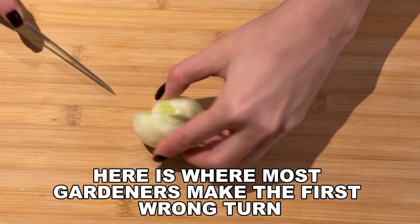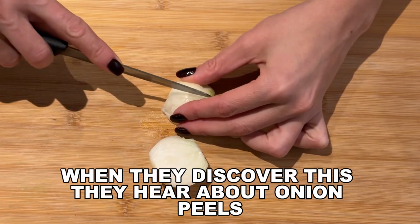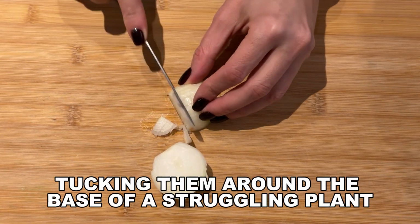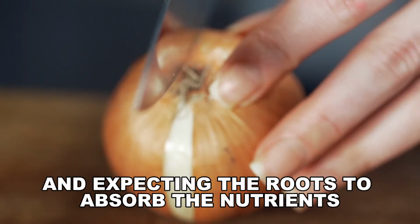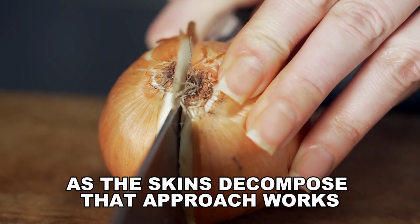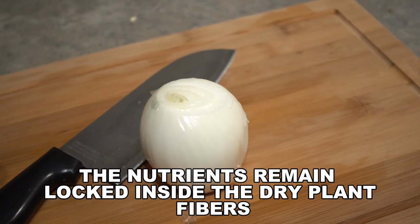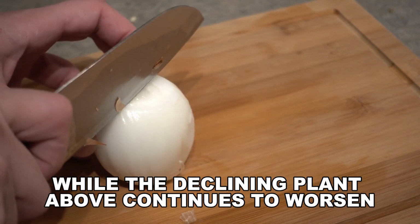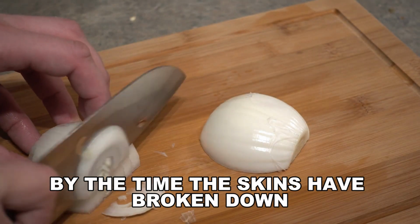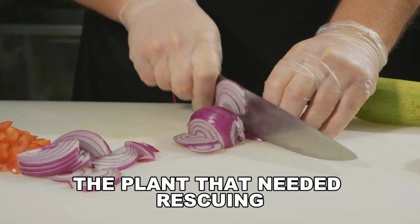Here is where most gardeners make the first wrong turn when they discover this. They hear about onion peels and they imagine burying the skins directly in the soil, tucking them around the base of a struggling plant and expecting the roots to absorb the nutrients as the skins decompose. That approach works, but it takes weeks. The nutrients remain locked inside the dry plant fibers while the declining plant above continues to worsen. By the time the skins have broken down enough to release anything useful, the plant that needed rescuing may already be beyond saving.